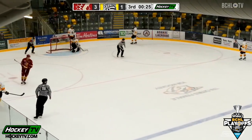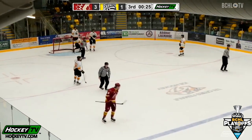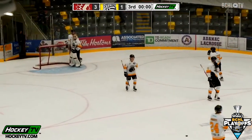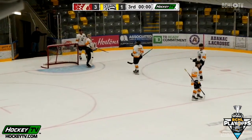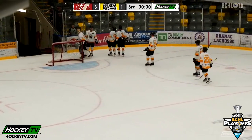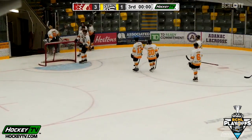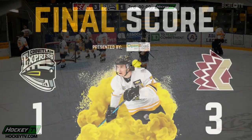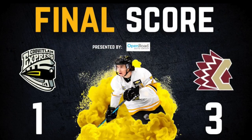And the clock just does its thing. And Chilliwack goes up in this series 2-1 with a 3-1 win on the road in this Coastal Conference quarterfinal. A tight checking defensive game from the Chilliwack Chiefs is good enough for them to get the job done in this one here tonight and take the lead in this series for a second time.